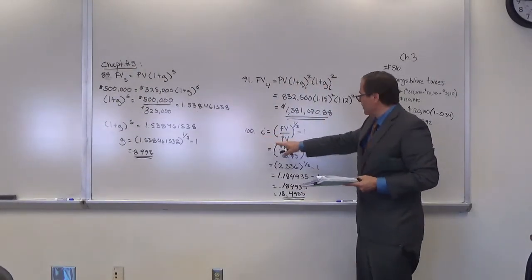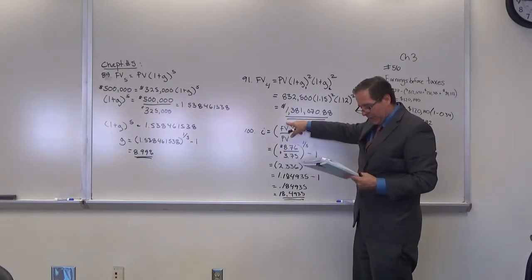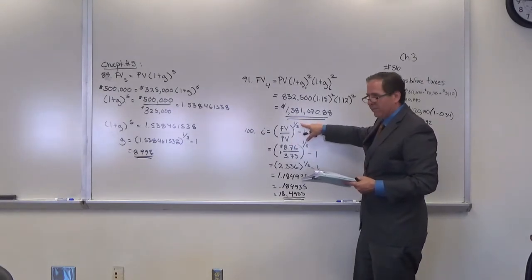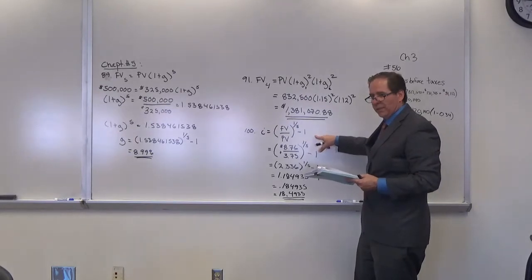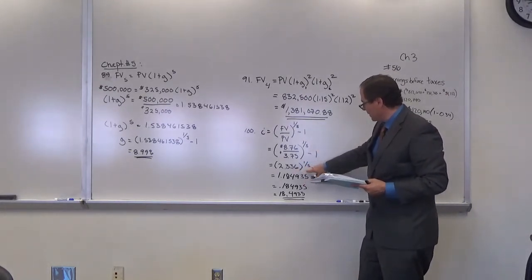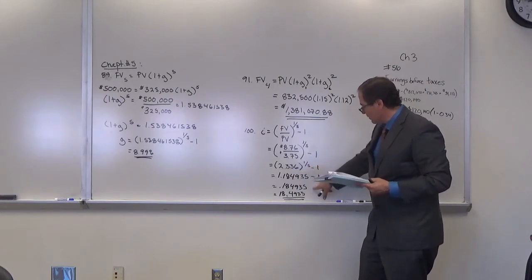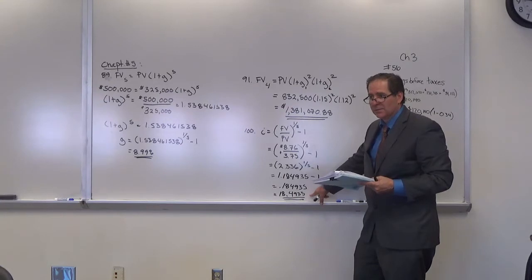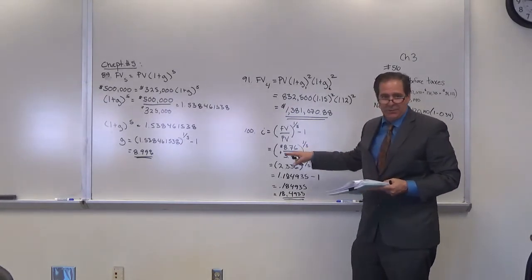So you know that the future value is $8.76. The current is $3.75. You take that to the 1/5 power, minus 1. It's going to give you this factor minus 1, 18.49%. Now this is the average annual compound growth rate.